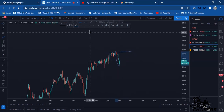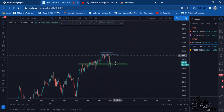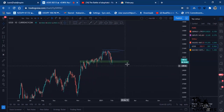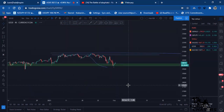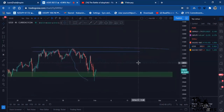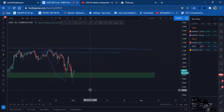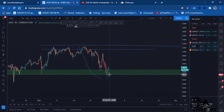And then if you look on your left, you can clearly see that there's a level of resistance that was formed here, and now it has turned into support. Possibly it was coming to retest it, because on the daily time frame it didn't really break below, it closed above this support level. And on the H4 time frame, we're seeing this big rejection candlestick.